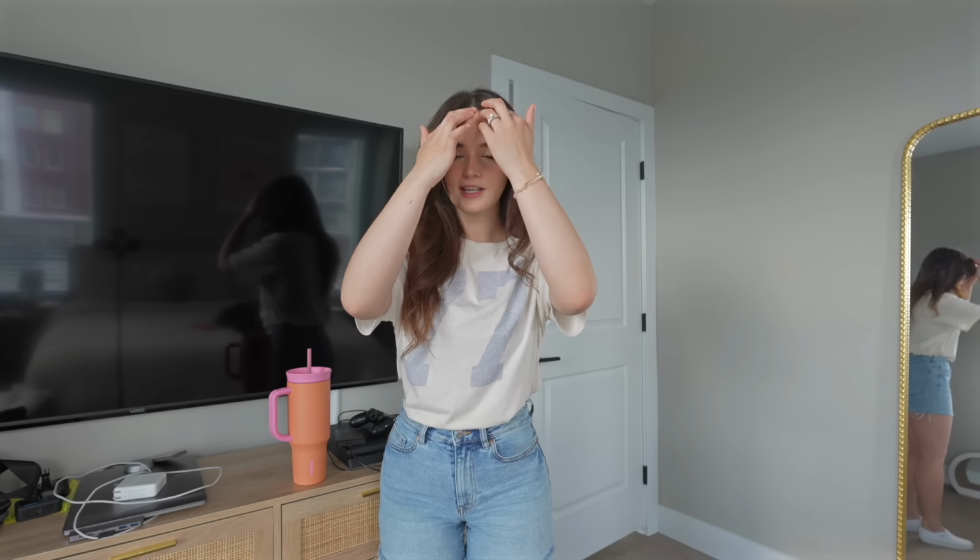So I have my cutie little 77 t-shirt on, and then I'm wearing these ripped shorts, which I just love the fit of. They fit me perfectly, and I always have a really hard time finding jeans and shorts that will actually fit my waist, and these fit so nicely. And then I'm just wearing a pair of slip-on Vans. But yeah, I'm gonna finish getting ready and then we're gonna go to trivia and hopefully we do well.